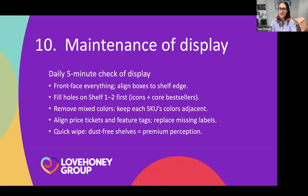Maintenance. Like anything else in retail, you always have to maintain the display. It's a daily, I would say, 5-minute check of the display. Make sure everything is aligned. Fill holes on the shelf. You don't want big gaping holes if you've sold out of stuff. Remove mixed colors. Keep each SKU's colors adjacent. Align price tickets and feature tags. And then dust. I've walked into other stores, not necessarily adult stores, and if you see dust on a premium product, that's going to kill the feel you're looking for and the perception of the premium product.